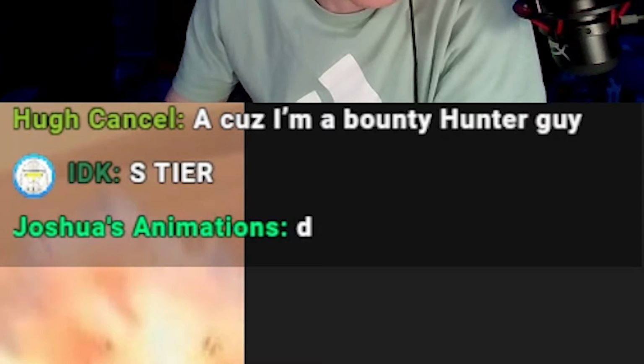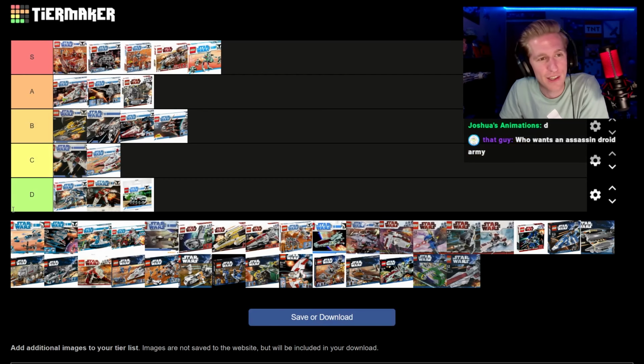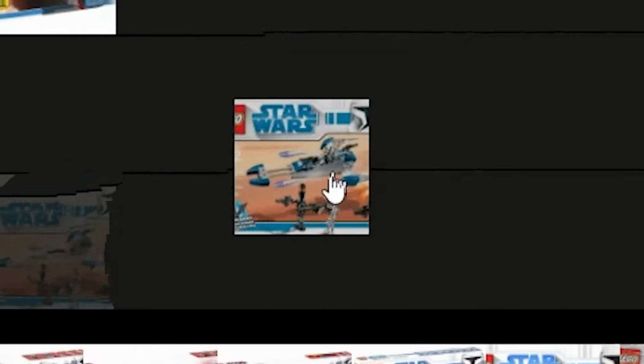Holy crap. You guys are saying F tier and D tier. Oh, but a few of you guys are saying A tier and S tier, but most of you guys are saying D tier. Guys, I have to disagree. This isn't as bad of a set as you guys are making it out to be, just because I think we're all biased towards the Clone Walker Battle Pack. So I think this set still is pretty good. I will put it in B tier.